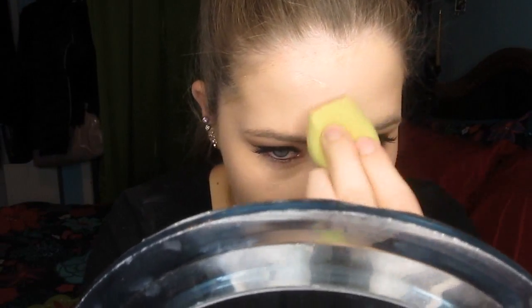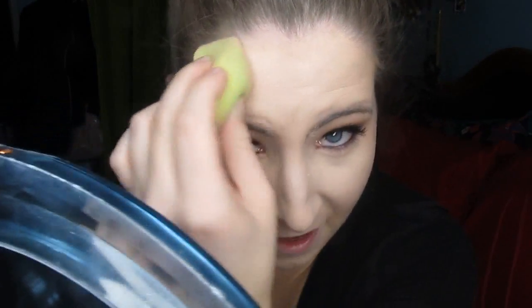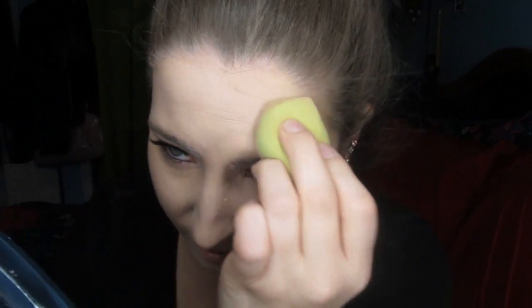So I do like this EcoTools sponge, but I kind of want to go back to my Real Techniques one. I know I said I wouldn't buy them for a while because the quality of the ones that I had during that time were just not good. They just kept ripping, and one ripped after a week of having it, so I think that's pretty ridiculous. But I think I want to go back to it because I miss the shape of it. This one's good, but it's just not the best. But I do like it. It's been a pretty good sponge.